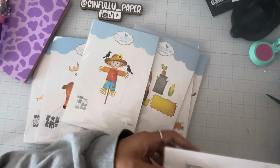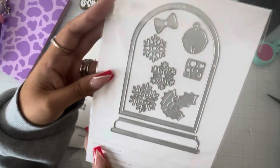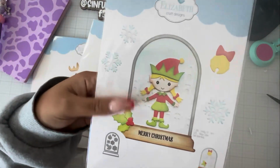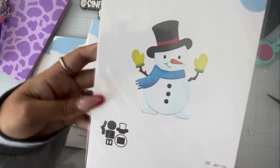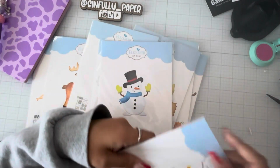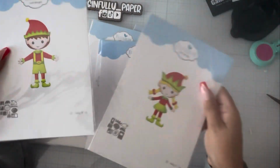So I got that. I got this snow globe. That little girl is not part of it. These are the pieces that you're getting. Very cute. Good size snow globe tube, and you can make it a shaker if you want. Got this cute little snowman. His face is cute. And then I had to get the boy, and yes, the girl elf. Very cute.